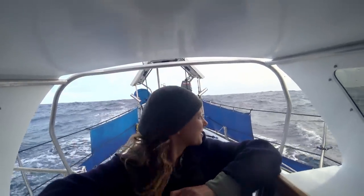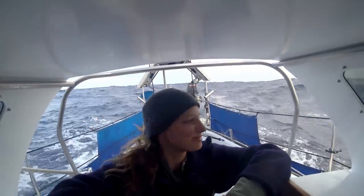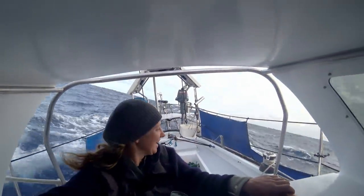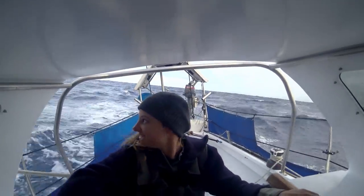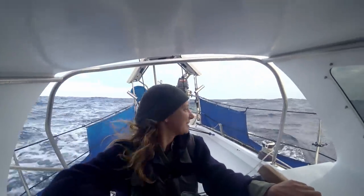Laid out in the quarter berth, but I'm just looking out for any ships. There's still some pretty crazy seas behind us and a bit of a big swell. Ooh, here's a big one now. The Shearwaters are having a great time. Our old friends, the Shearwaters. And yeah, we'll check in later, maybe tomorrow, because soon it's going to be night.